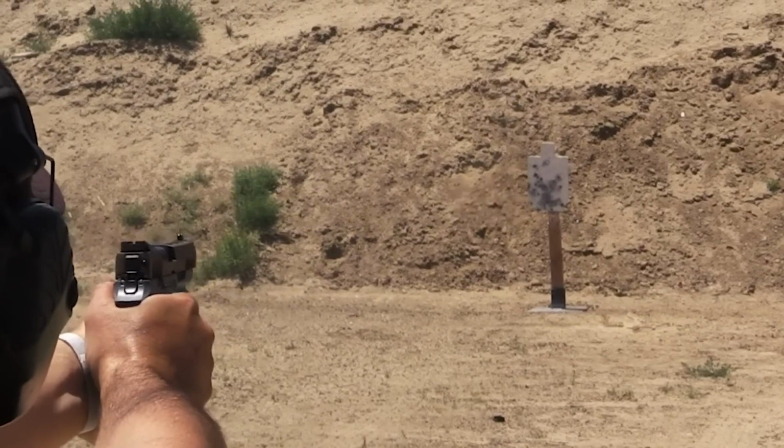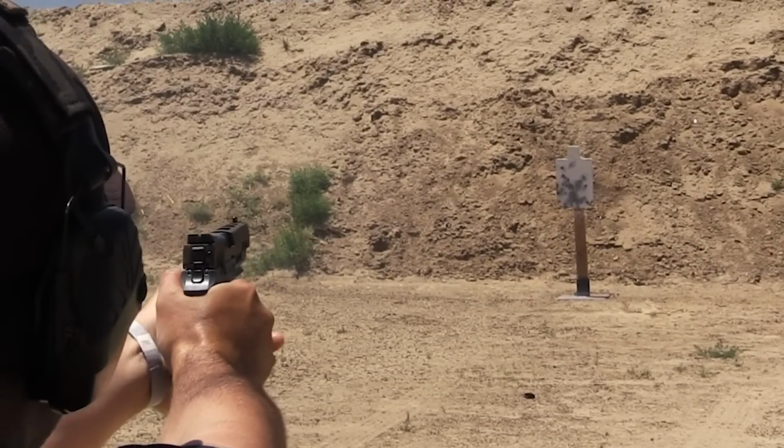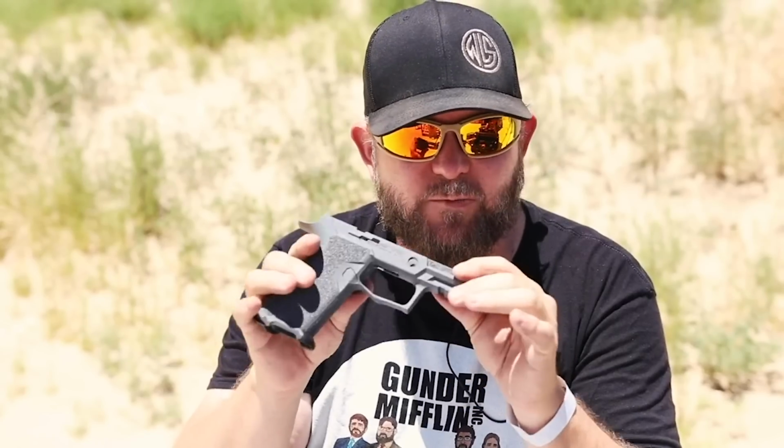As you'd expect, the gun's optics cut and has this massive oversized mag release. We already have a P320, but we might grab this grip module. If you want a P320, the PF320 is mighty tempting.